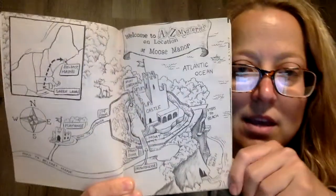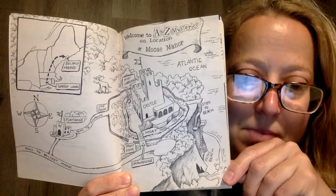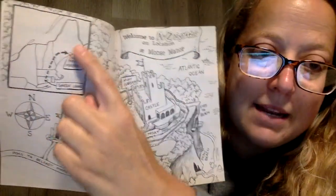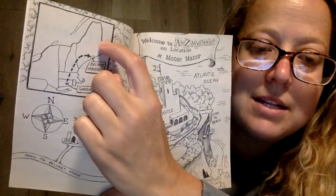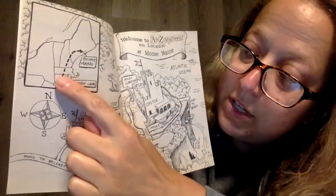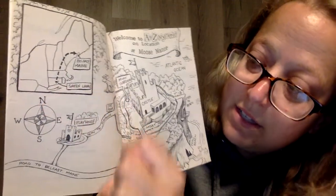Do you know why there is a lobster in this picture? Well, a lobster is something that is very popular in Maine. It's a delicious treat for people who like seafood. So here's a map, and we have Welcome to Moose Manor. Here is the map of Maine. That's the very tippy top of the United States East Coast. And if you go a little bit further, there's New York and states like that.